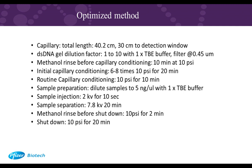The SCIEX double-stranded DNA 1000 gel was diluted tenfold with 1x TBE, and I'd like to point out that during the optimization of this experiment, we tested the effect of adding a methanol rinse step before the routine conditioning method and before the routine shutdown method, and we found that this rinse step improved the run life for the DNA capillary.